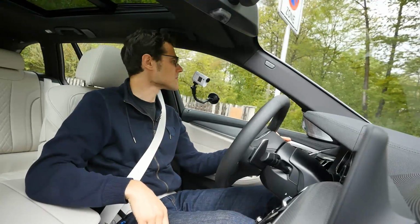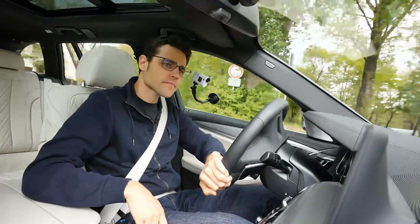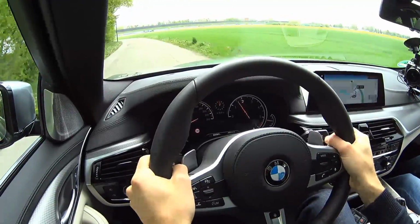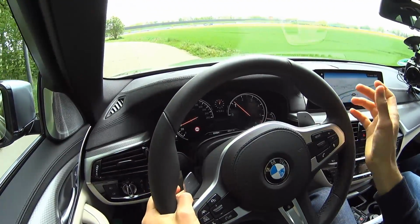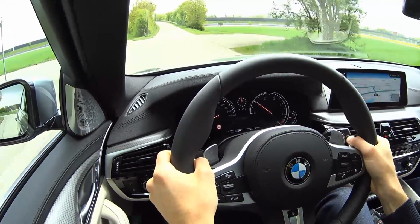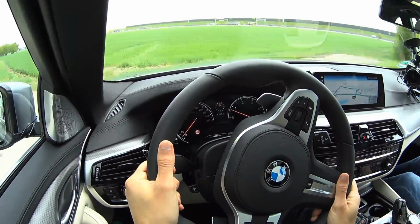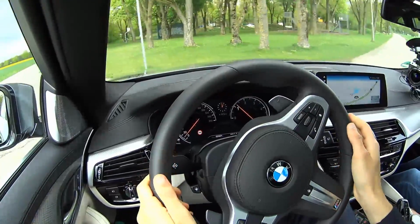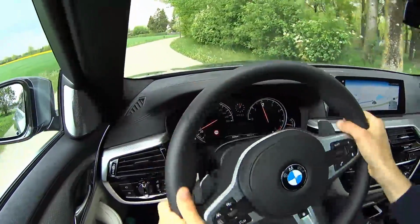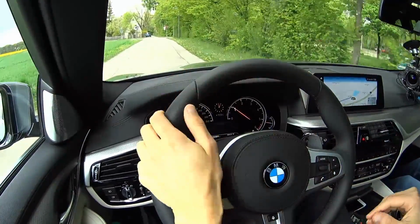So let's go with our driving part. Interesting here is that we also have this integral steering, the rear axle steering integrated with this vehicle. And this is a really interesting function because the turning circle, for example, is really, really small. Look at that. I mean, for such a long vehicle. And also when you are turning that vehicle in slalom, especially at low speeds, because at low speeds, the rear axle goes in the opposite direction.